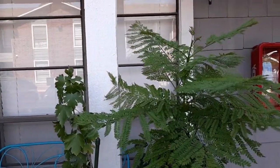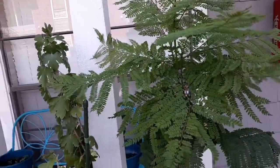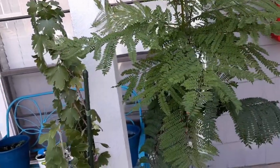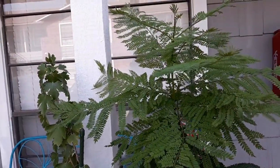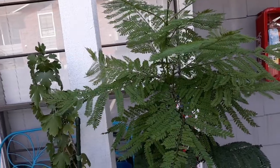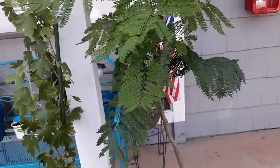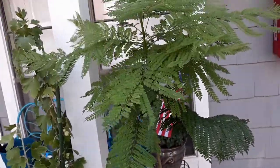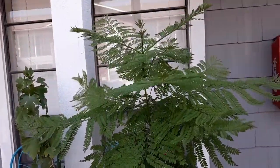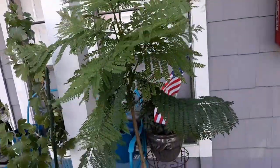I tell ya, this jacaranda just amazes me every time. It's flourished. It's doing wonderful. I may even have to trim a bit back, but I really don't want to. But I might have to. But again, it is a tropical plant, so it will thrive on our summer heat. And then as soon as it starts to get in the 40s, I'm going to have to take it inside for the winter and fall.